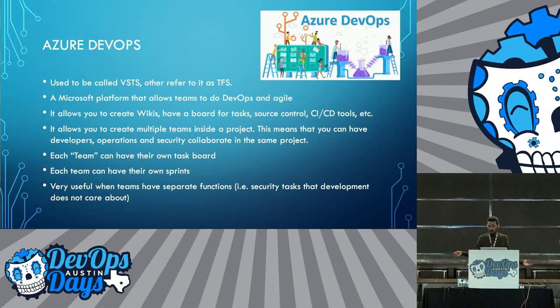Then I propose that we use Azure DevOps. Again, it used to be called VSTS. Others refer to it as TFS for some reason. It's a Microsoft platform that allows teams to do DevOps in Agile. It allows you to create wikis, boards for tasks. It basically has everything that you need to do DevOps in Agile. So CI/CD pipelines, source control, wikis with Markdown, et cetera.